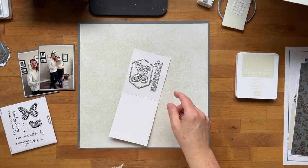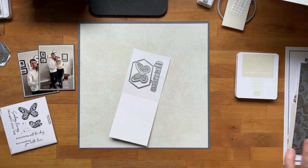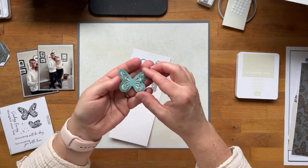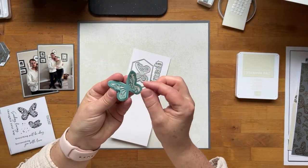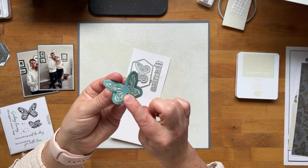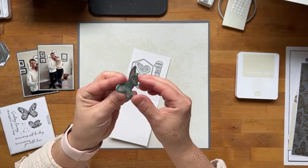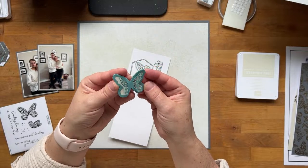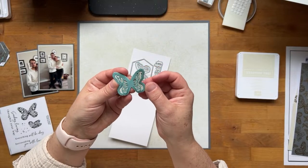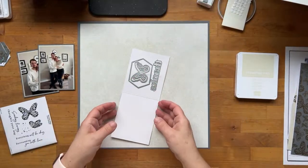I did cut out a butterfly to show you. Let me see if I can find it. Okay, here it is. When you cut them both together, they're joined in the middle. So just like that big butterfly on the card, you can curl up the wings so that it looks like your butterfly is flying off of your page, your card. That's how it's meant to be used.